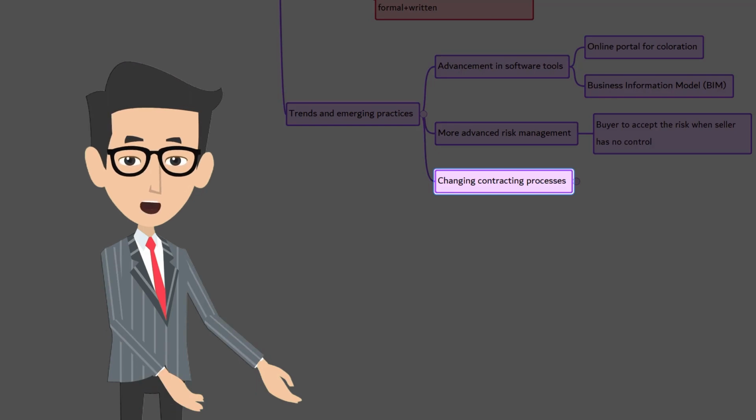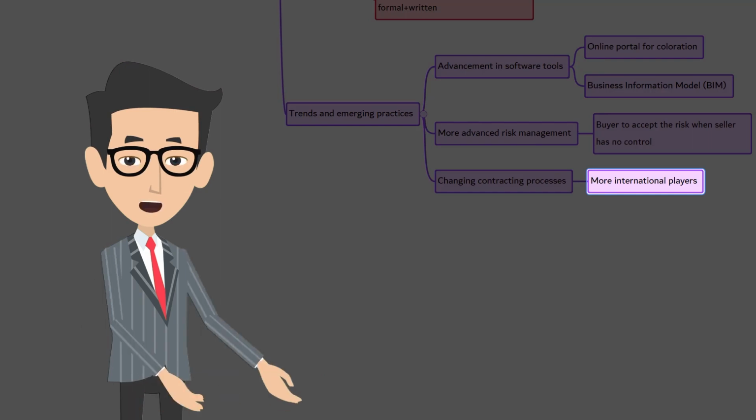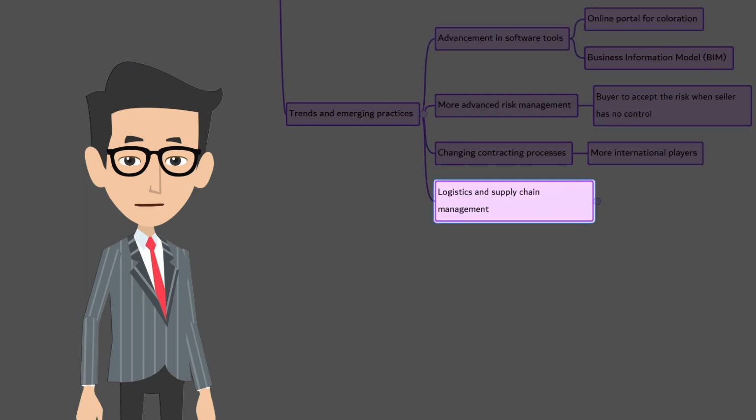There are changes in the contracting process as well. Nowadays, large projects involving multi-million dollars are becoming common. So, there is no point in relying only on local contractors. As a result, there is an increasing trend of involving multiple international contractors. So, contract terms are also changing accordingly. Not only is the primary source of supply identified early in the project, but secondary sources, which are the backup sources, are also identified. On one hand, just in time, JIT, is becoming more and more popular, which reduces the cost of the project.